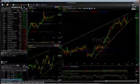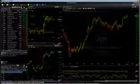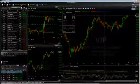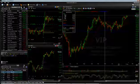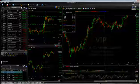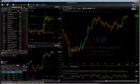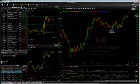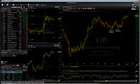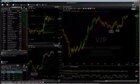We got two more stocks to go over, and the first one being VIP. All right, Alex Zerg gave us this stock here. This looks pretty good. Excellent setups, guys, today. You also have a double bottom here on VIP forming as well. It's not a perfect double bottom, but I think you get the gist of it.